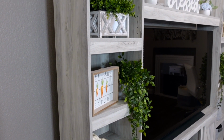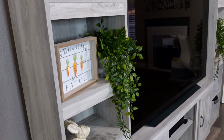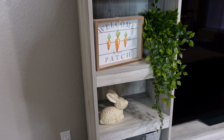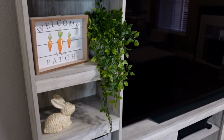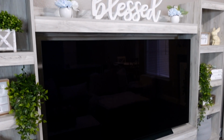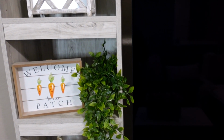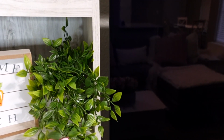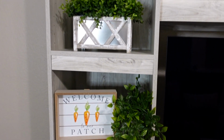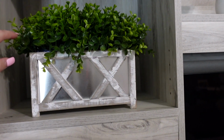Alright guys, so this is probably like the worst time of day that I could do a walkthrough, but I'm gonna go ahead and do it right now just because I don't have any other time where I can do this. So right here is our entertainment center. You just saw that. And I kind of like that. I wish that I could see the pot a little bit more, but maybe I can play around with that later. But I like how much green I added this year.